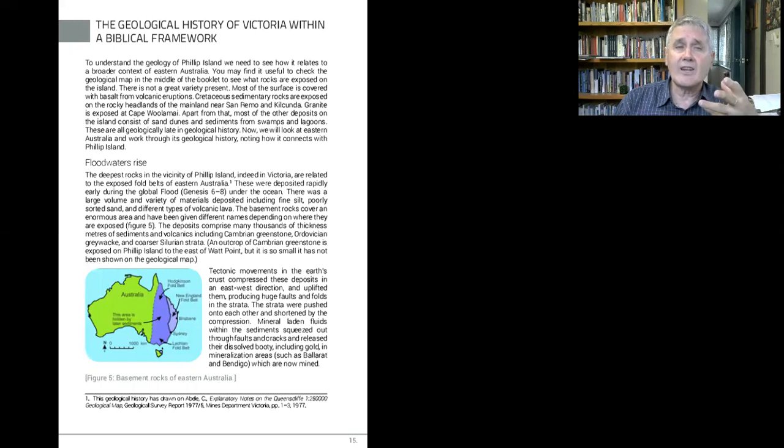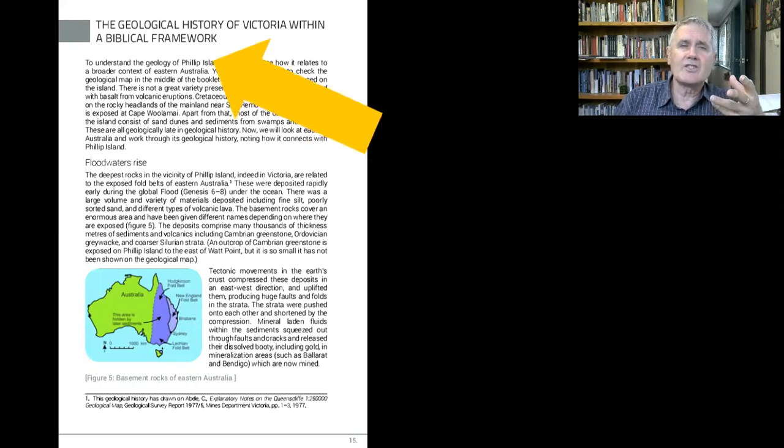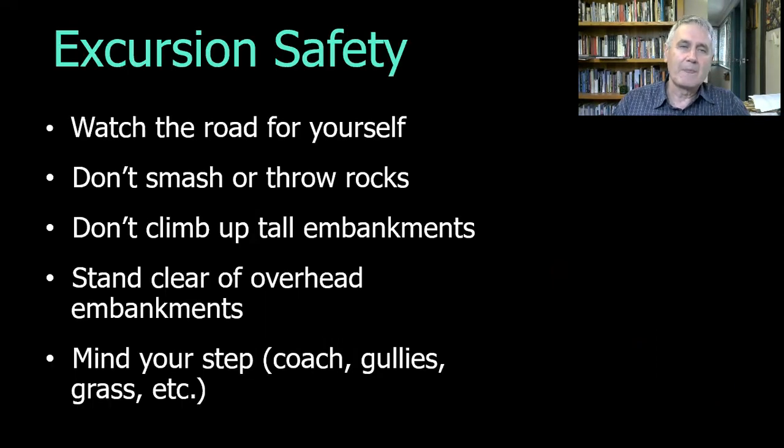And then another section just after that, a few pages on, looks at the geological history of Victoria within a biblical perspective. Again, we've got the historical framework from the Bible, and now we're applying it in the field to what we've seen on Phillip Island. And we find that what we see on Phillip Island actually applies to most of the eastern coast of Australia, which is really, really cool. So if you understand Phillip Island, you can understand the geology right up the eastern coast of Australia. So that's the booklet.